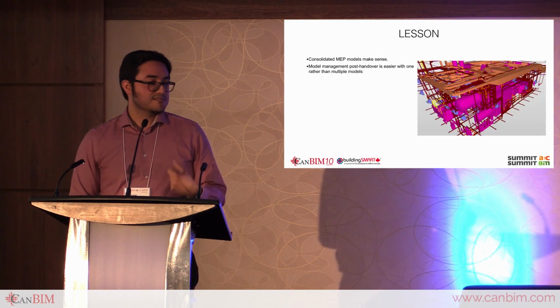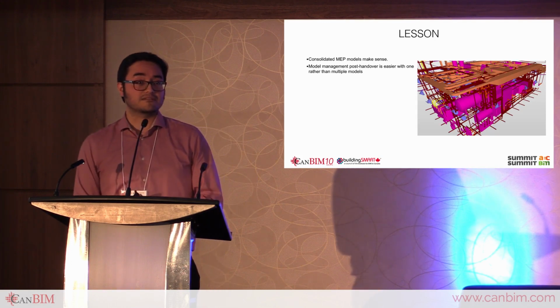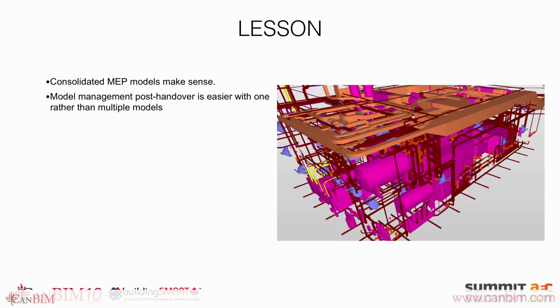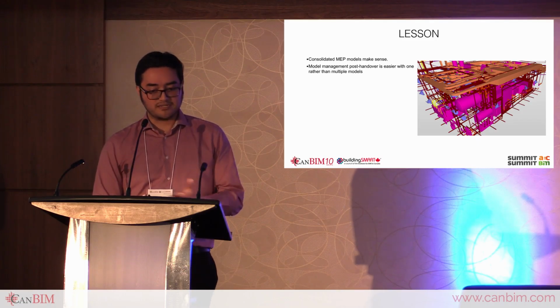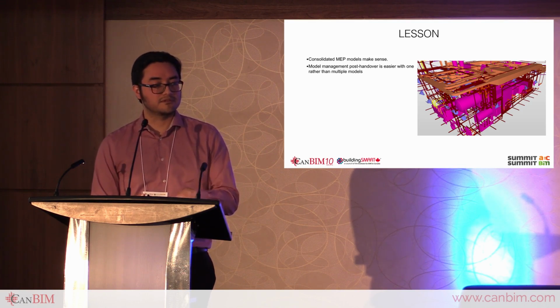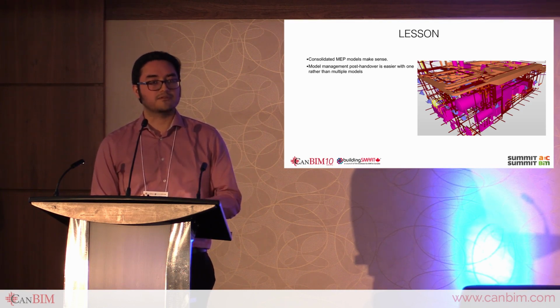So coming back to the lessons, a consolidated model makes sense, especially for mechanical and electrical. If you know some of the limitations in Revit, if you're creating electrical systems, they only understand the logic within their own model. And normally we employ a mechanical and an electrical designer, and they're working in their own model. So where possible, we found that there is quite an efficiency when those two disciplines can work together, because then the systems can be connected, the information can flow, there doesn't have to be any duplication or workarounds.